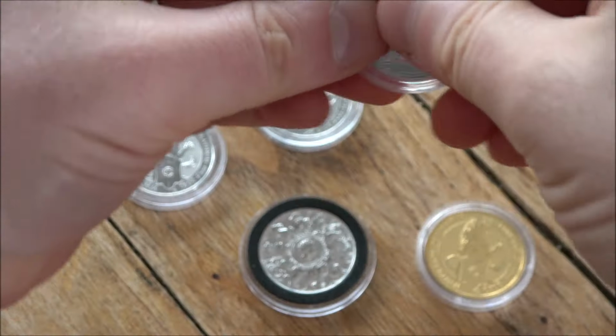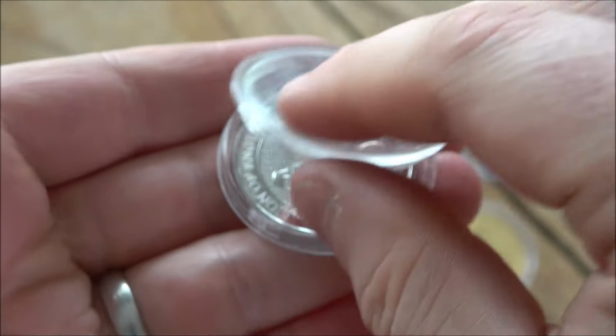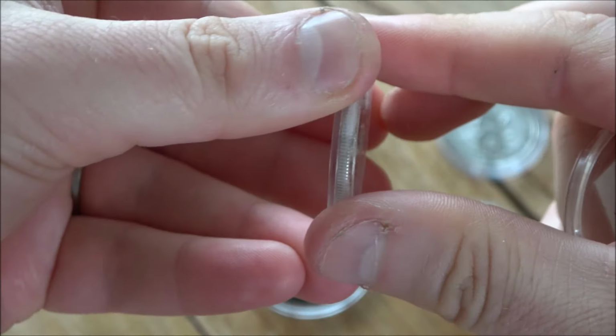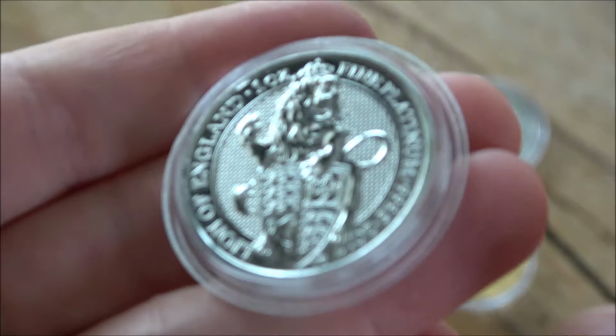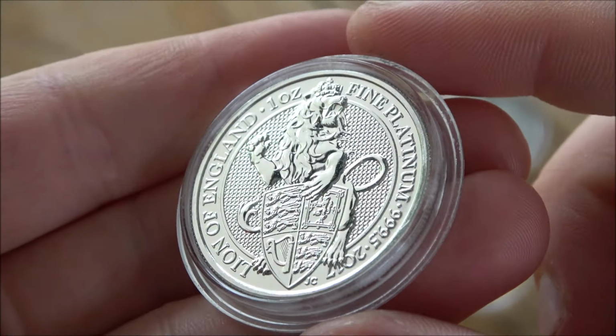Now we get to the real delinquent problem child on the whole spectrum, and this is the Queen's Beasts Lion. In fact, if I just turn it around, I'm going to have to do it very carefully. Don't drop the coin, Backyard Bullion. There we go, it's in. Fantastic. So, the Queen's Beast Lion, absolutely love this coin. This is my favorite coin of the collection.